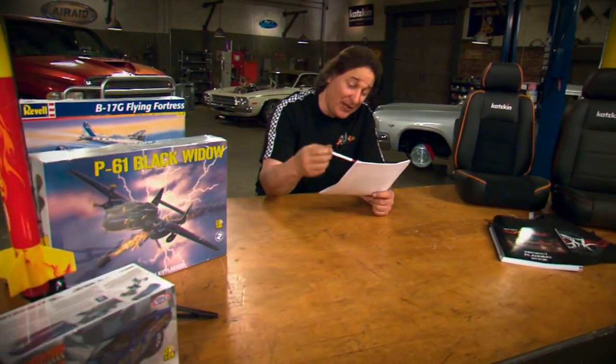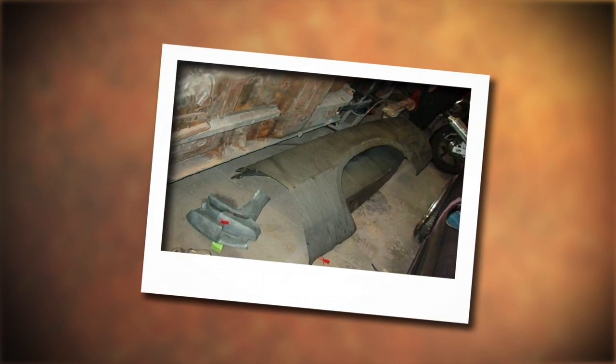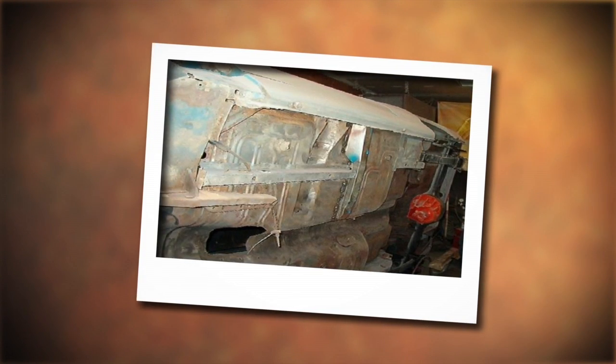So now fast forward a bunch of years, and Anthony wants to reunite with his first love, which of course is a Mercury Cyclone spoiler. So he hunts one down in New Mexico and he starts restoring it with his dad. And this is where they find out just how rare those cars are and how hard they are to find parts for. But that's okay, because as you can see, they start by tearing into the body, they replace the quarter panels, they patch the floors, and they completely rework the suspension.